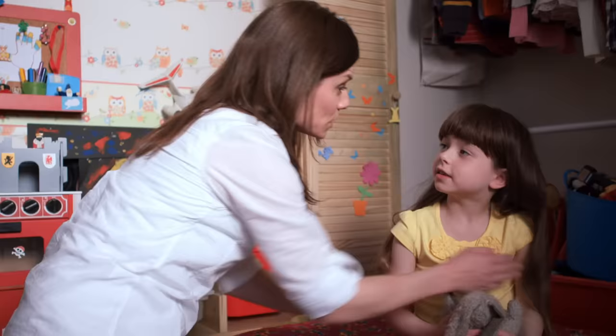Is it an invitation to a party? Let's have a look. Topsy and Tim are invited to Vinda's Knights and Princesses party. How exciting. It's on Friday. Oh. We're going to Vinda's party.